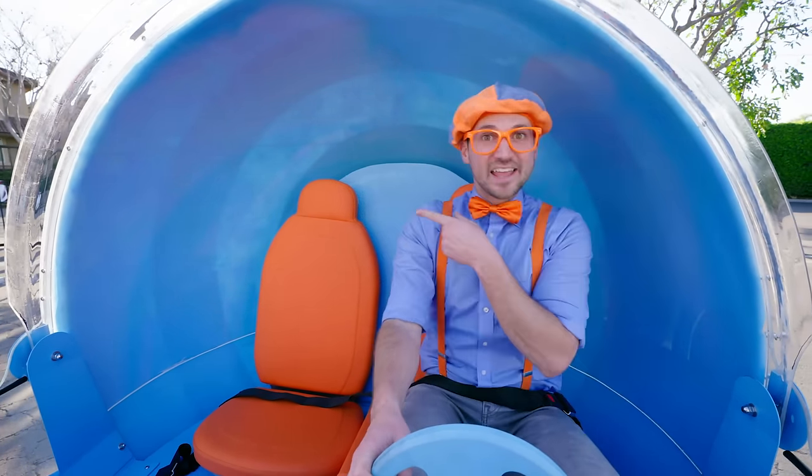Or you could also place a few of them. Yeah, like that. And then you can make an obstacle course. Check it out. Yeah, you can weave between them. Hey, I have an idea. Yeah, why don't we place all of these cones out in a straight line and weave with the Blippi Mobile between them? Yeah, hey, let's count them first.